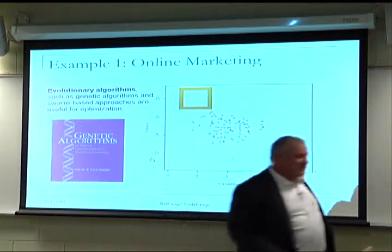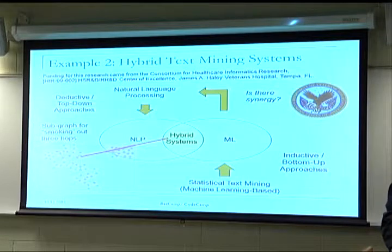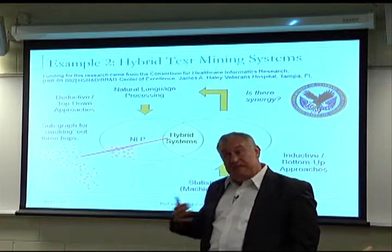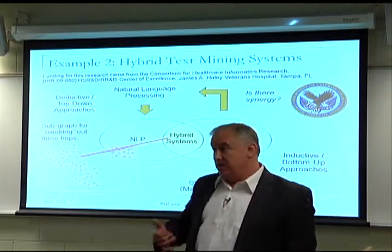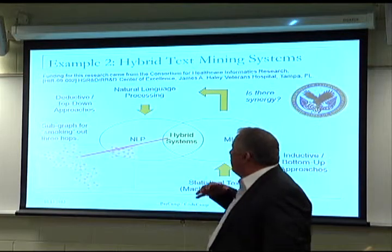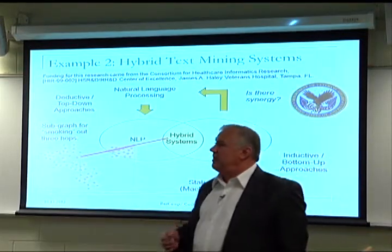This second example that I chose to focus on is text mining. I took that slide to take a look at, and basically this research is at the VA. So this is not the SiteWit research, but this research is at the VA. And we do text mining on medical record notes.